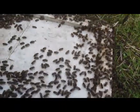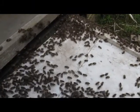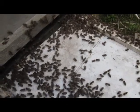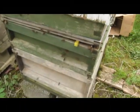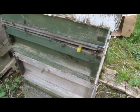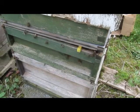There is a heck of a buzz in there, so I presume now that they will all go in, hopefully. I can always say hopefully, because things sometimes don't run to plan. At the back of the hive, the other swarm is still quite happily going in the top. I may just drop this down now, and hopefully they'll all work out the front of the hive.